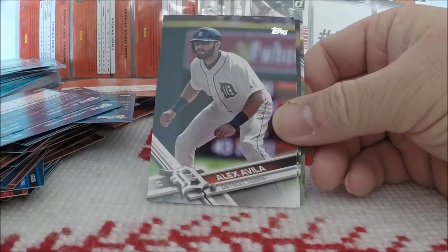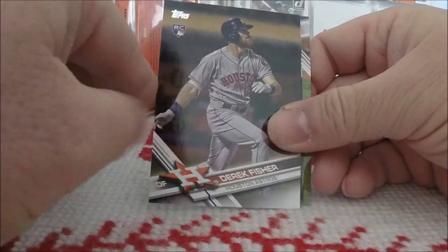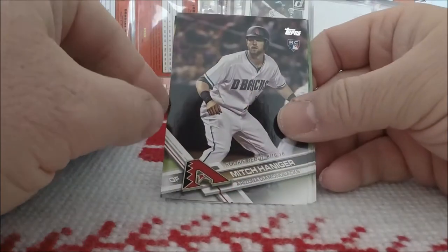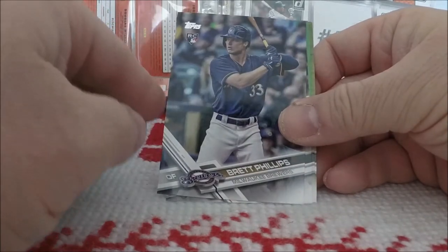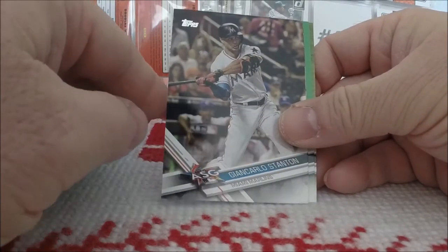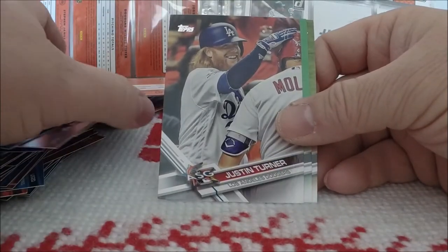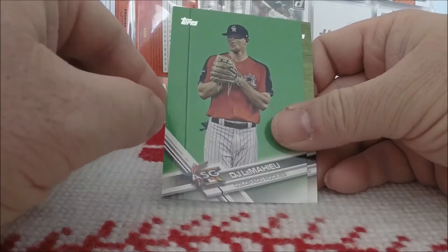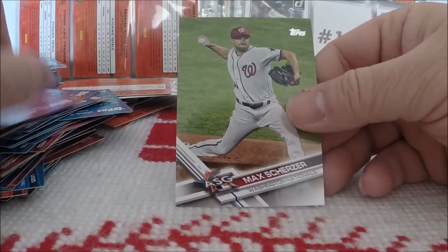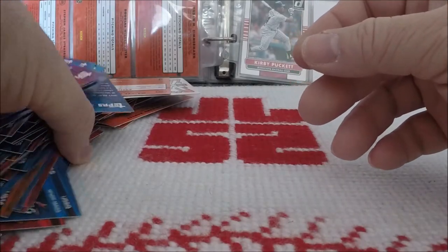All-Star Game, Avisel Garcia, Alex Avila, Mike Moustakas All-Star, Moose, rookie card, Derek Fisher, a rookie debut, Mitch Haniger, rookie debut of Dansby Swanson, Brett Phillips rookie card, a Giancarlo Stanton All-Star card. All these rookies get me in the frame of mind. Good grief. Justin Turner All-Star, DJ LeMahieu All-Star, and a Max Scherzer All-Star as well.